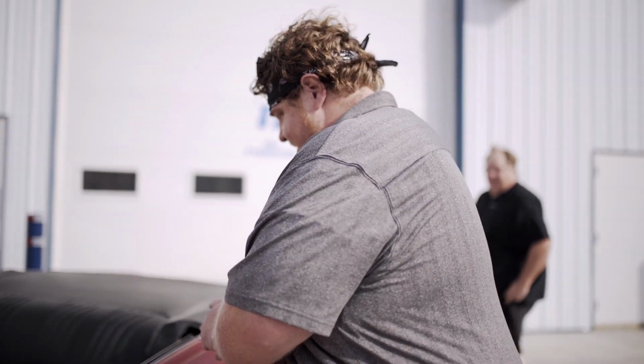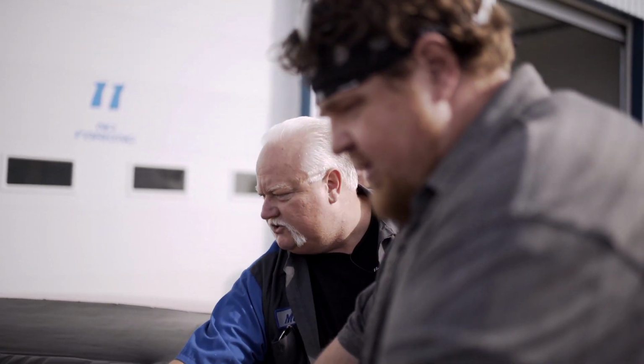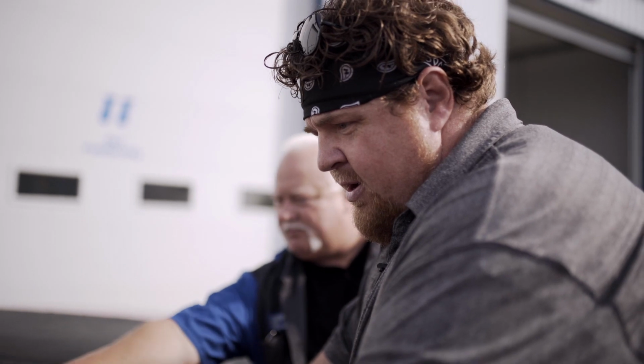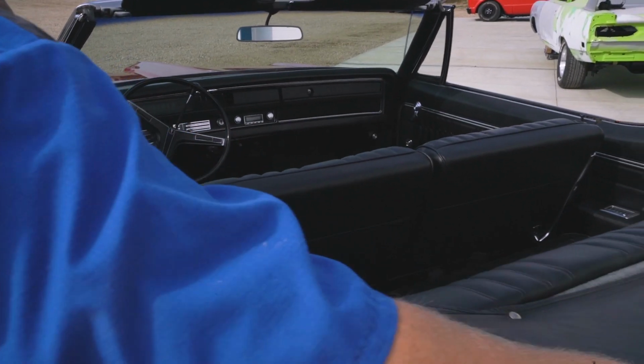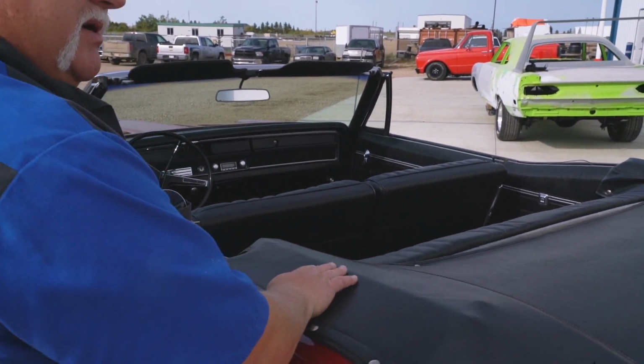Look at that. So we fixed this. This wouldn't stay down before, so we had to put new grommets on. You got all new seat covers. We moved the seat back, rebuilt frames. We did new carpeting and everything there. Speakers in the back seat because it's a convertible, so there's no place to put them back here. Makes sense. Dave, do you want to pop the hood for me? Sure.